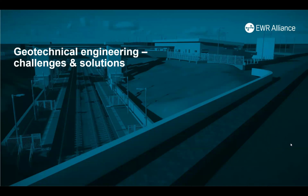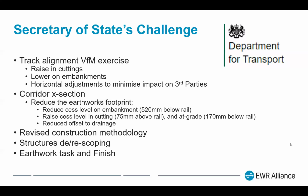Right, so that was the interesting bit. Now for the engineering. I'll take you back in time a little bit. I've already told you that I started the project in 2021. But before detailed design started, the Secretary of State set a challenge because it was too expensive. We've heard that before.